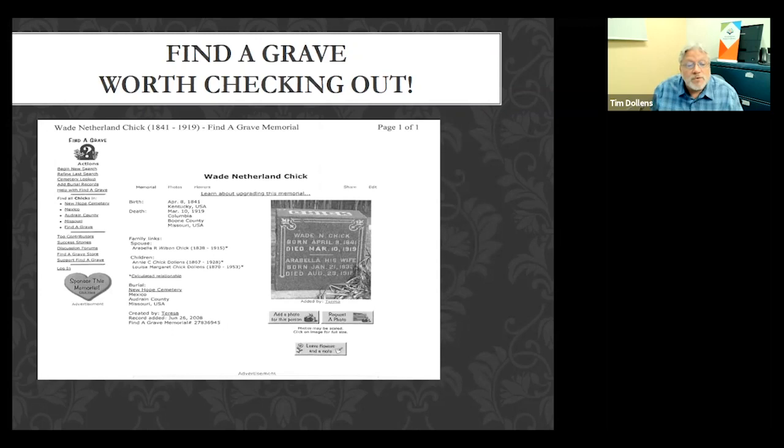It's kind of funny. Arabella was born in Boone County, but died in Audrain. But her husband, Wade Netherland Chick, although he's born in Kentucky, he died in Boone County at his daughter's house. So they both had Boone County roots.